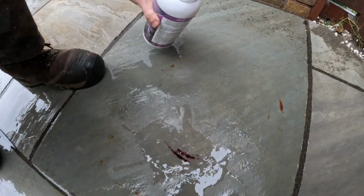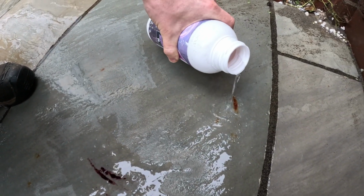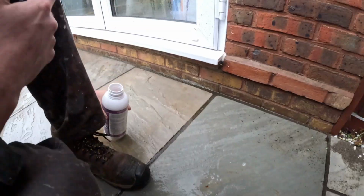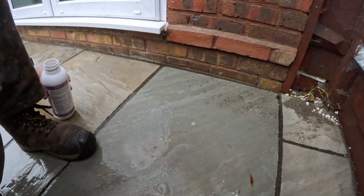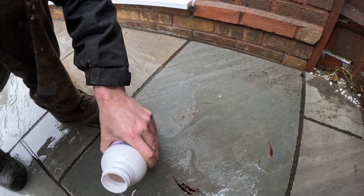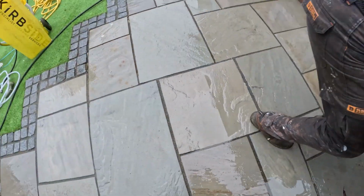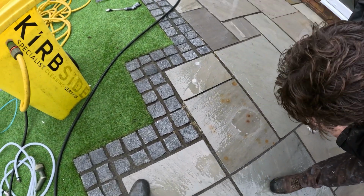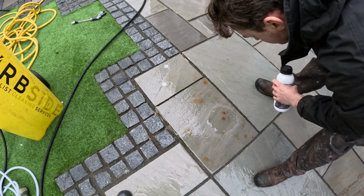There's just a few little bits of rust that we're treating here. You are meant to put this on dry, but it is working. It's just where the... Can we get the dog? That's our biggest fan. Dog's not happy. And it should start going purple. Yeah, it is working. Right, there's a little bit more over here. Oh, it's going a little bit purple, that bit. I think that's soaked in, that rust though.